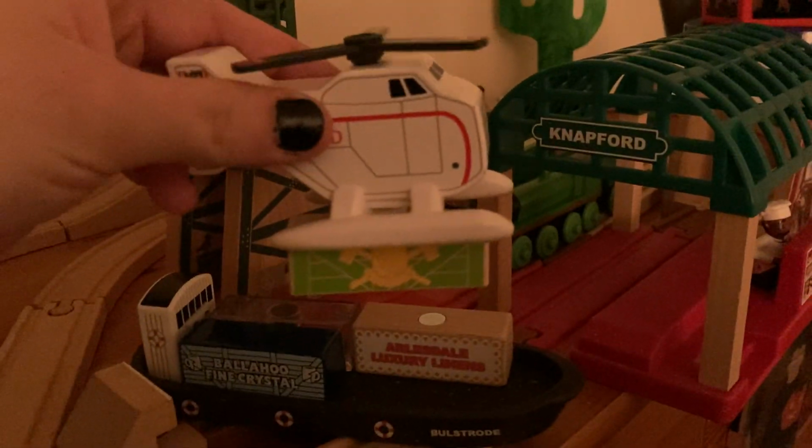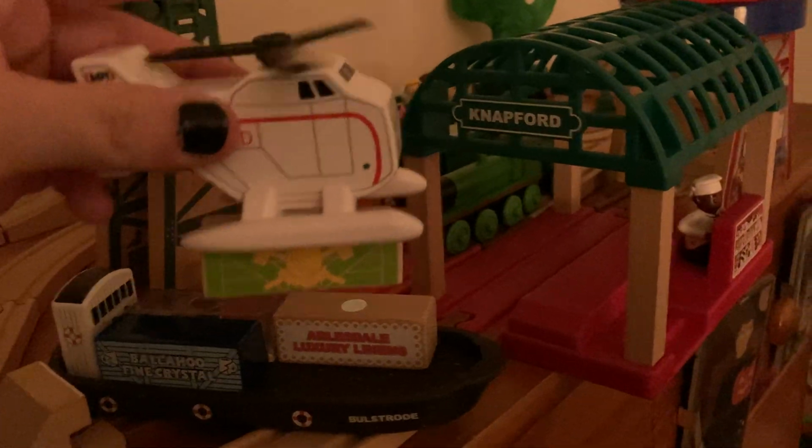And one really cool thing I liked that the original Harold did not have was the magnet feature, where you could pick up any cargo. Yeah, that's pretty darn cool. And these three I did all get the same day. They were over $100, and you could also use that little space right here where the cargo would go into Bulstrode. You could also put Harold in there. So yeah, that's everything today that came in the mail.